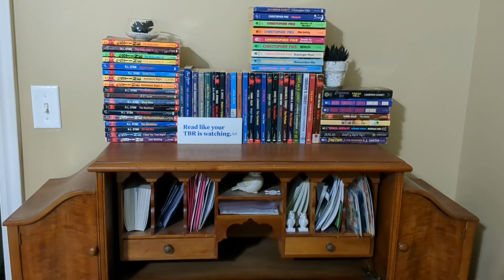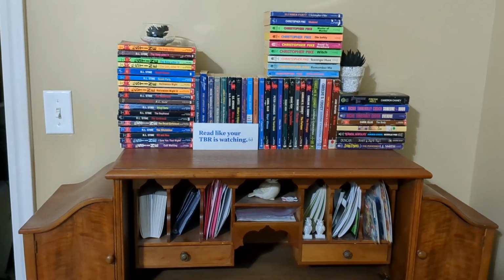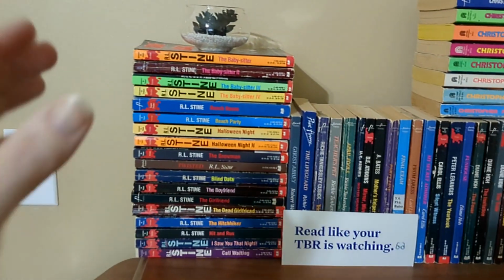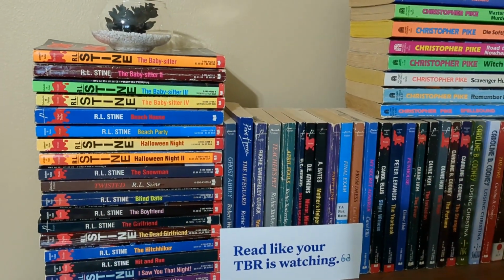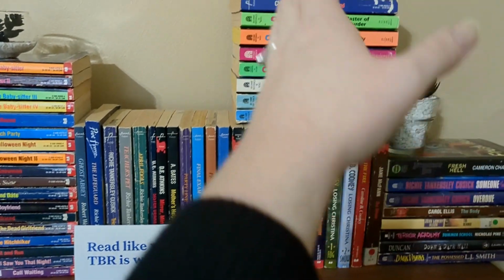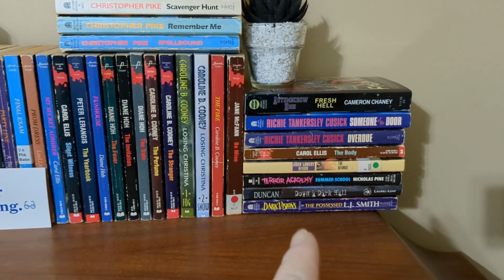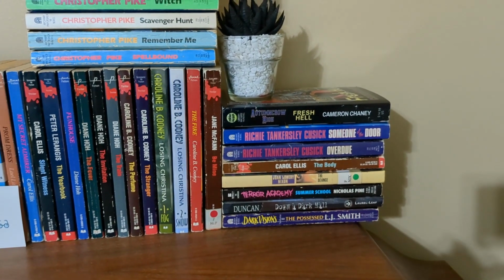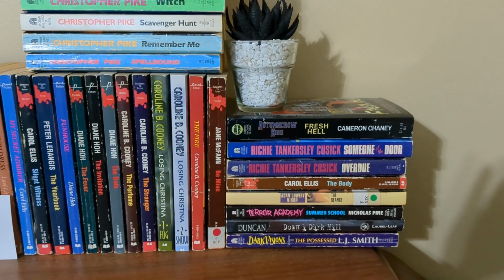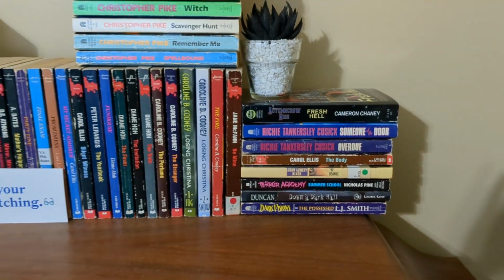dresser. And then over here on my cool little secretary desk from, looks like Victorian times or something, I have all my point horror. So these are all my R.L. Stine books that are point horror, and then my regular point horror, and then my Christopher Pike books. And then these are like vintage or from the same authors, but they're not point horror. I know Cameron Chaney's not vintage, but it was a cute little paperback and it kind of fits the vibes, so that's where it goes.